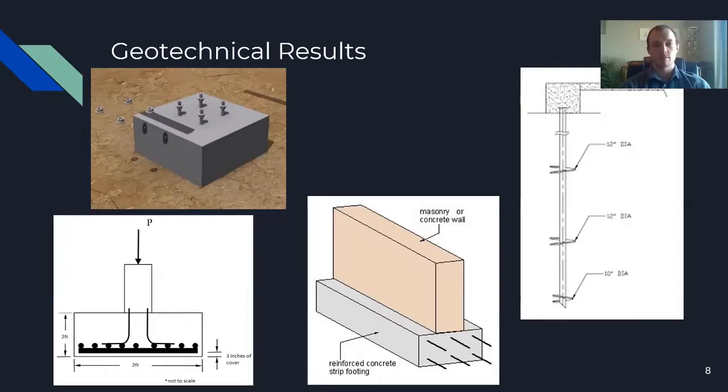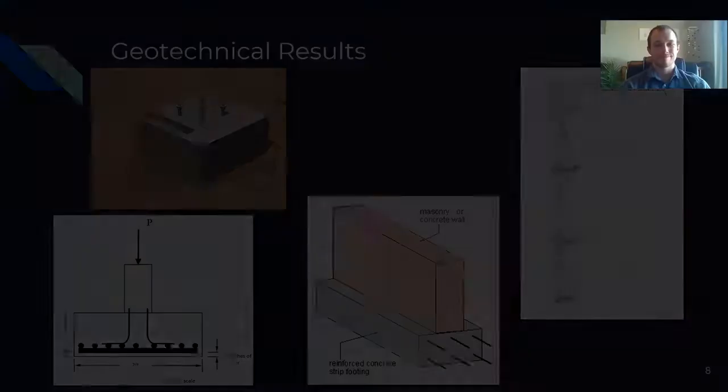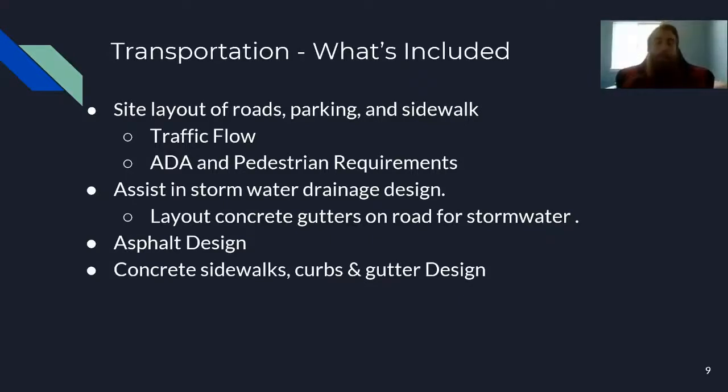On to transportation. Now, to begin with transportation, with what's included, initially we started by laying out the site with roads, parking lots, and sidewalks. Now, the important factor here was the traffic flow. We wanted to ensure that even when trucks were loading and unloading, there was still room for other vehicles to pass by them. And we wanted to take economic feasibility into account and make sure that we didn't just pave the entire site. It was strategically done to improve traffic flow and reduce costs.